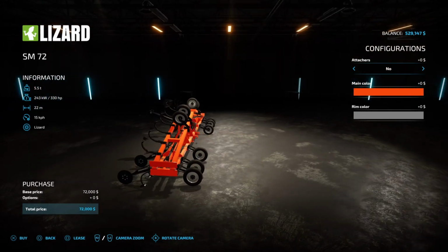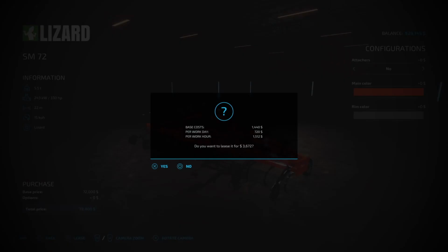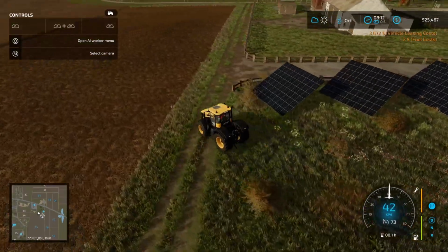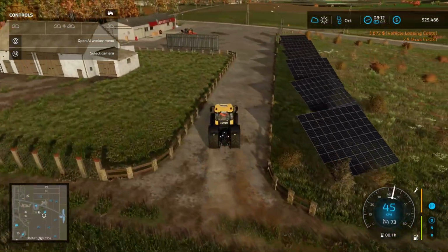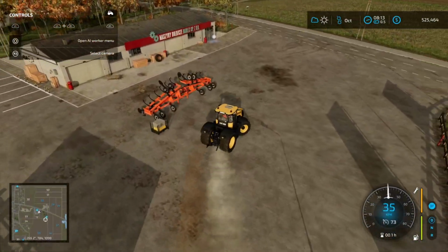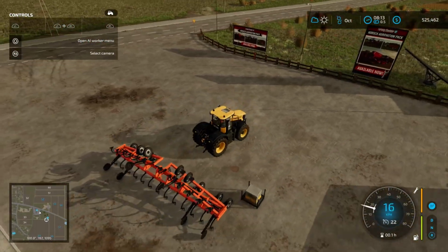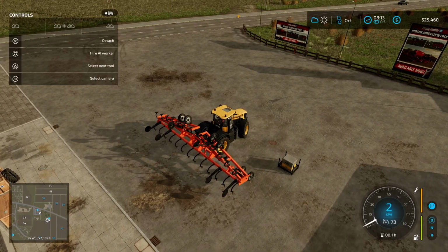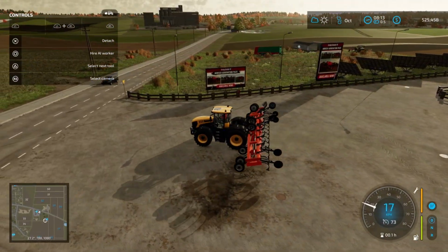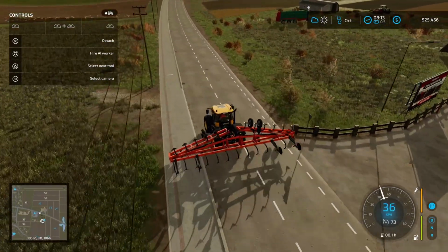Okay. All right. Let's give this a go. Oh, I don't think I've used this, so let's see what happens. It's definitely more cost effective than the first one. And it does look to have a pretty substantial working width, 22 meters. Hopefully we don't need a front weight. Should be right. It's going to be a bit tricky driving down the main road with this attached though.